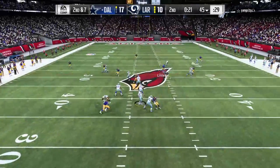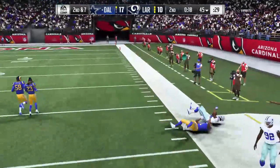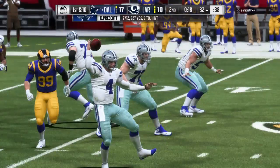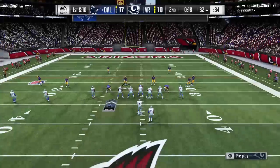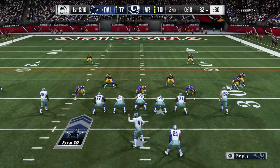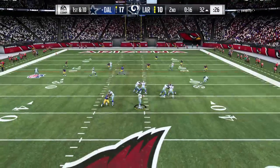A 2nd down throw for Prescott. Escaping the pressure right. To the right side, he's got Cooper. It's complete. 23 yards on the play. Talk about a big first half. Already has the 2 touchdowns, adding to his receiving total there and picking up the 1st down. He's coming off the line so fast. I think he's intimidating the defensive backs with his explosiveness, and he's chipping away at their confidence.